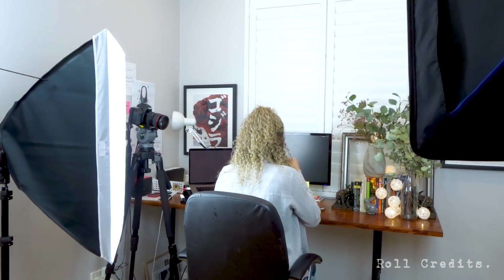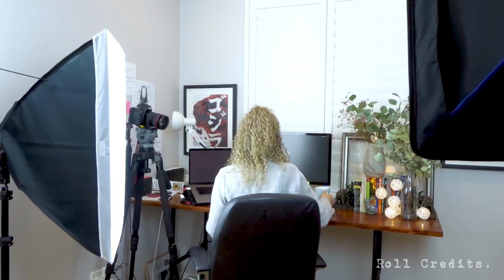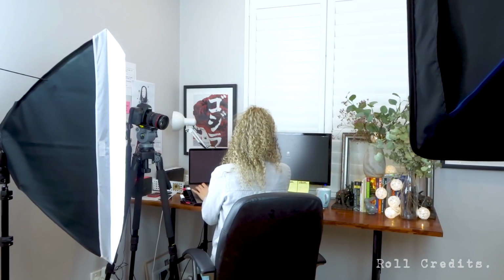The last piece of tech gear I have to quickly mention is that heavy duty Miller tripod I've got holding up my camera. You do not need anything as excessive as this tripod that is like fit to hold up a 5 kilo broadcast camera. I just happen to be borrowing it from work. So yeah, ignore that.